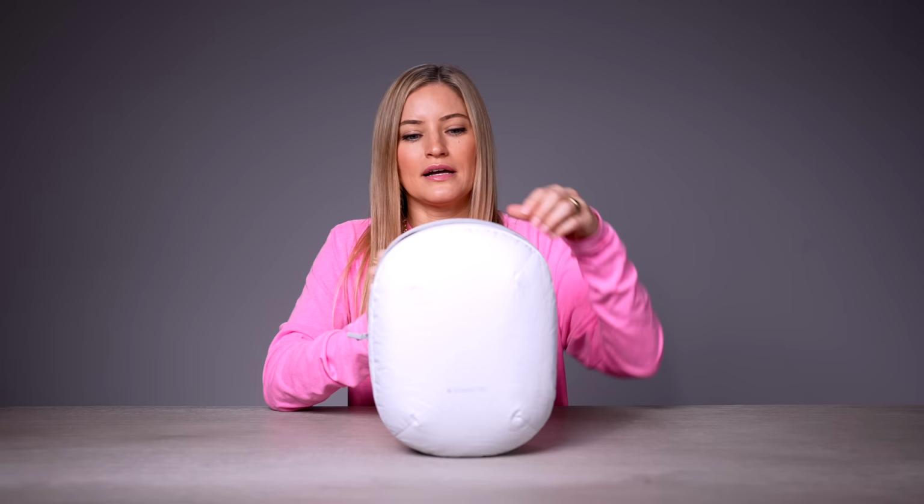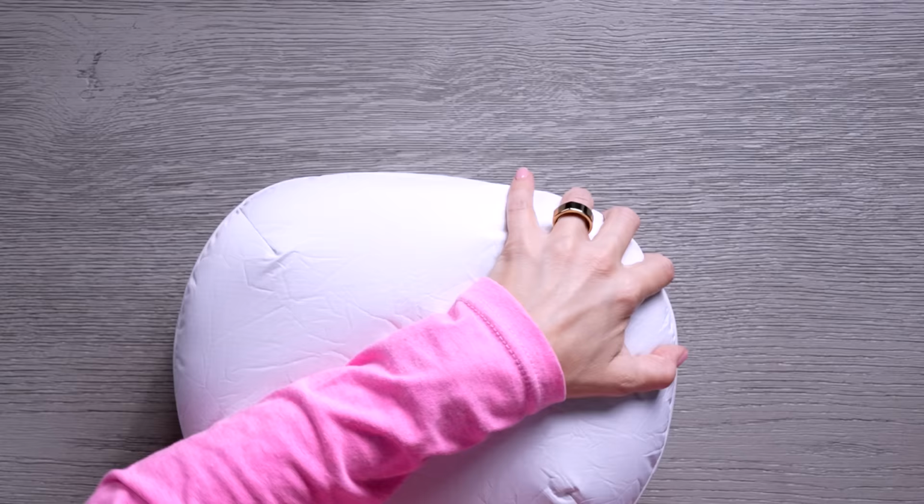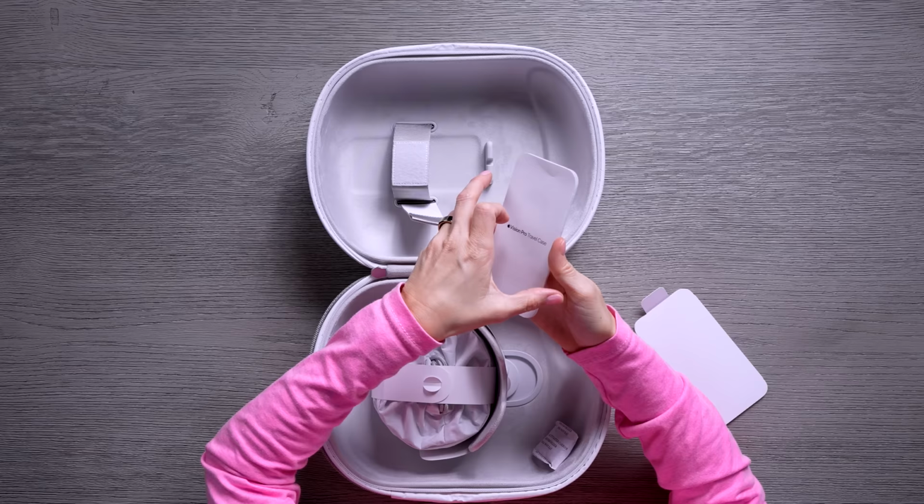I like this nice little handle here. It actually comes out a little bit so you can carry it. So squishy. Like actually this could be a nice travel pillow. Like I 100% would use this on the plane. Oh, it's so soft and so nice. Look at that. Vision Pro travel case.